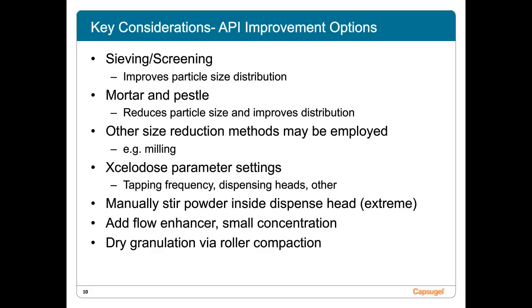We've also done some dry granulation via roller compaction, simply adding the API to the roller compactor, compressing it into ribbons, and then milling it down to larger particle sizes to improve the flow. That's been successful in the past as well.